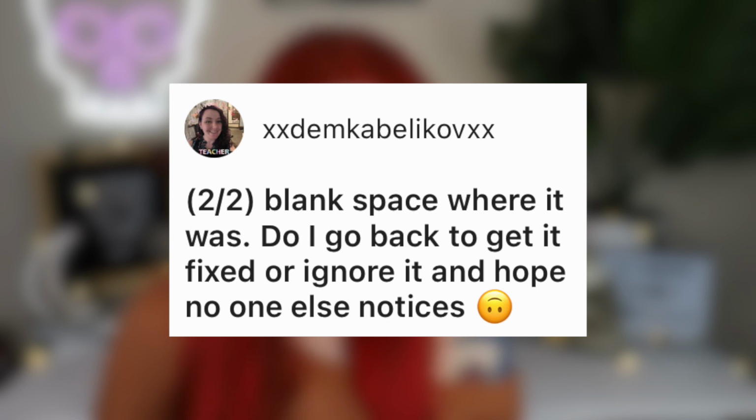Do I go back to get it fixed or ignore it and hope no one else notices? So I actually had something very similar happen with one of my tattoos. I have yet to get it touched up. I do hope one day to just make an appointment called my touch-up day, and any of my tattoos that need touching up, my tattoo artist will do. But I had the same situation happen.